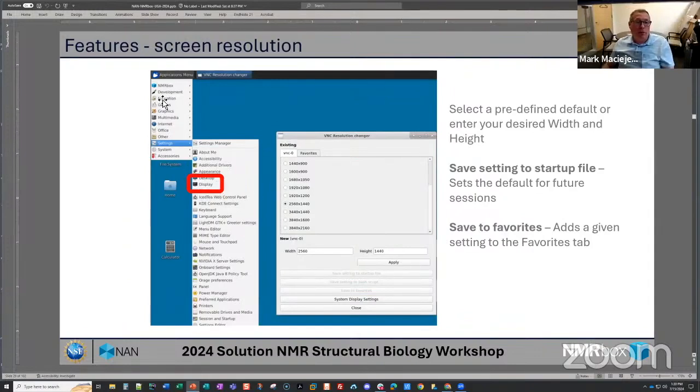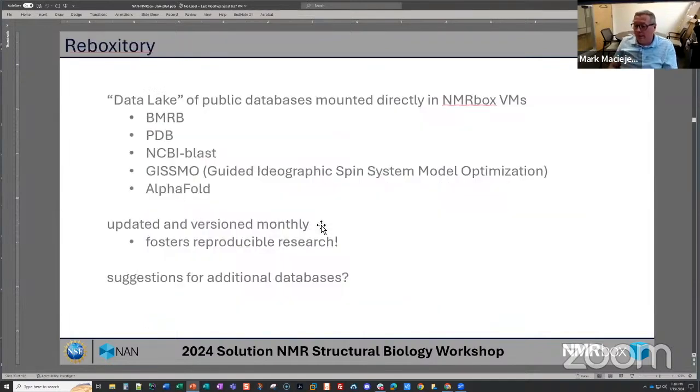One of the things you'll also want to do is go to Settings, Display, and you can change your screen resolution. That's very important. We had a lot of new NMRbox users here today, and we chose a screen resolution that's rather small, so we know you're going to be able to see the screen, but it's not going to be optimal. So you're going to want to change that screen resolution to something optimal for whatever screen you're looking at.